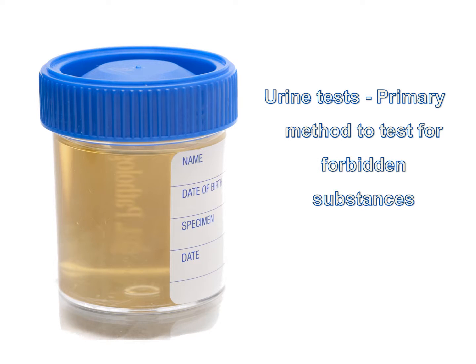There are plenty of procedures to test for illegal substances, but the urine test is still the primary method to test forbidden substances.